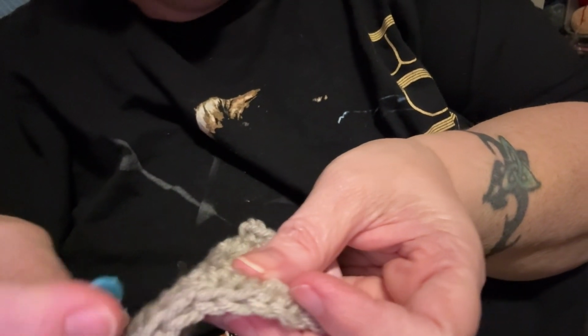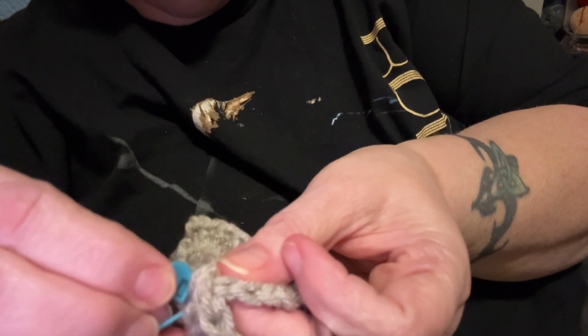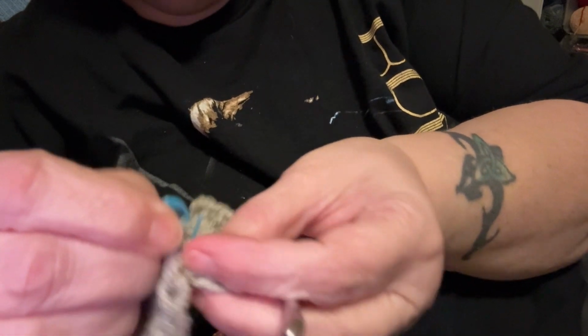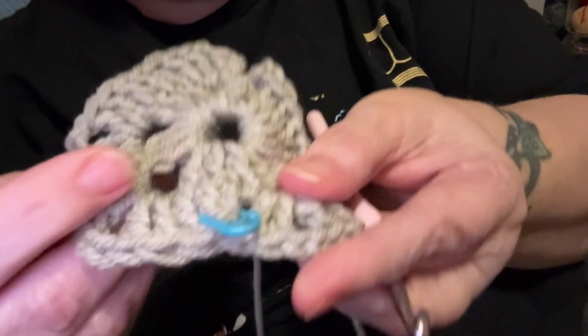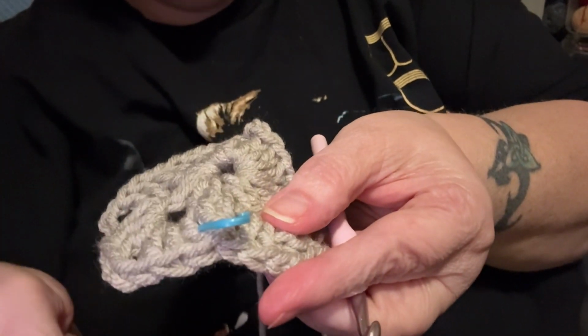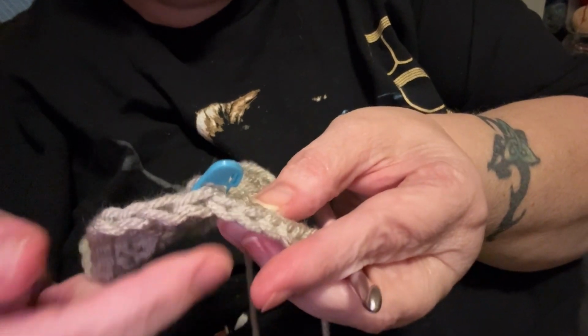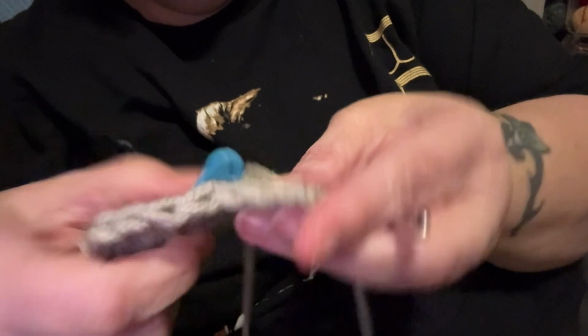So what I usually do is I take a stitch marker and I hook it right into my little decrease stitch, and I leave it there for the duration of my project. Every row, I move my stitch marker up, because that lets me know that's where my decrease is. Okay?